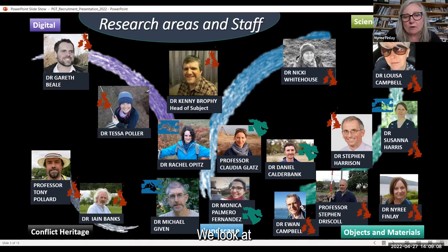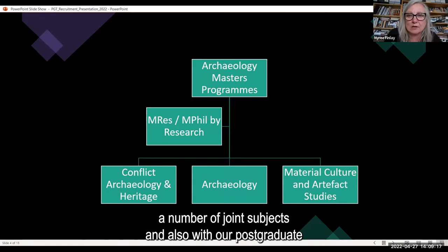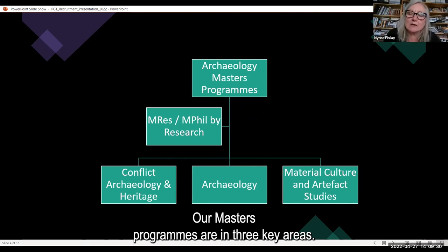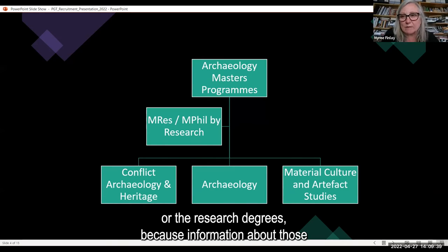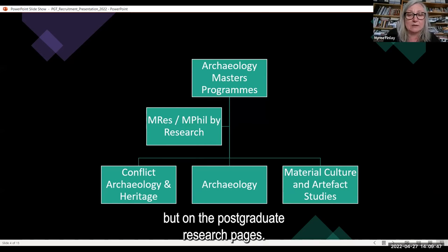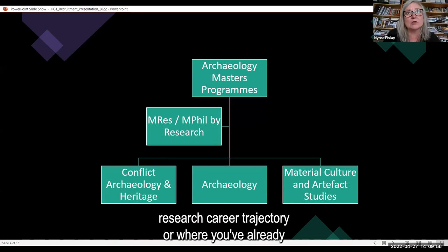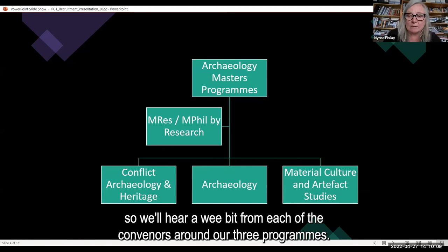In archaeology, we look at our master's provision as well as delivering undergraduate degrees in archaeology and in a number of joint subjects. And also with our postgraduate research students doing PhDs within the department, our master's programmes are in three key areas. And I thought it would be worth just highlighting the master's by research, or the research degrees, because information about those is to be found not necessarily in the web pages around the taught programmes, but on the postgraduate research pages. And they may also be of interest to people applying as well, who are maybe thinking about more of a research career trajectory, or where you've already identified areas for specialisation and possible research focus. So we'll hear a wee bit from each of the conveners around our three programmes.